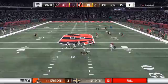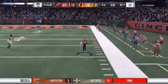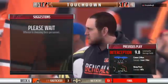From the gun, Lynch. And he fires one that's intercepted. It's Chris Harris with a pick. And he will score. Touchdown, Cincinnati.